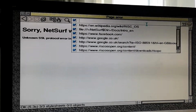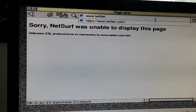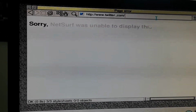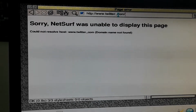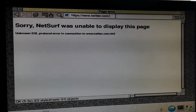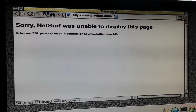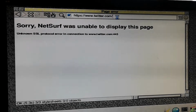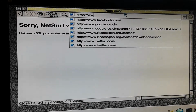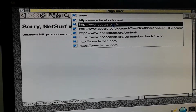Let's try it without HTTPS. Might help if I got that correct. Yep, that's also fine. So, ooh, what did I do there? I dragged the text by the looks of it. So, if I go back to Google, so let's go www. Google, there we go.